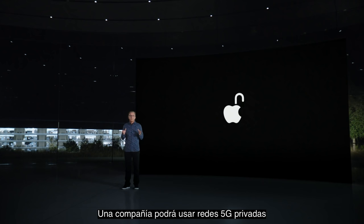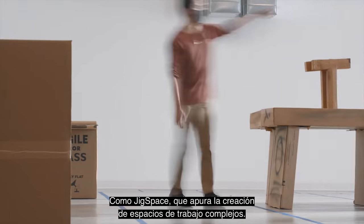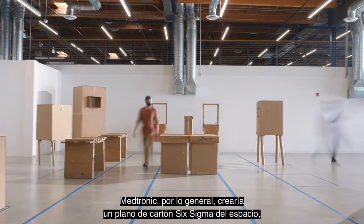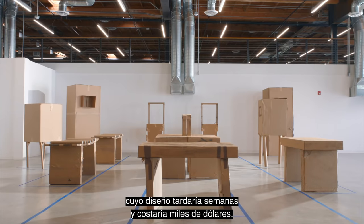An enterprise will be able to use private 5G networks for high reliability and low latency apps. Like JigSpace, which accelerates setup of complex workspaces. To set up a medical device production facility, Medtronic would normally create a Six Sigma cardboard layout of the space, taking weeks to design and costing tens of thousands of dollars.